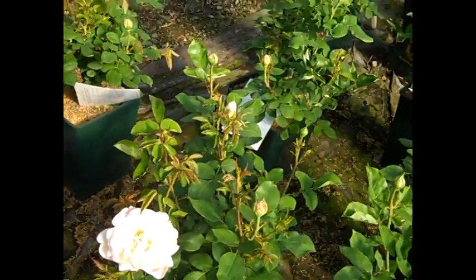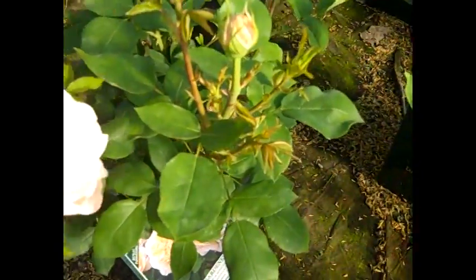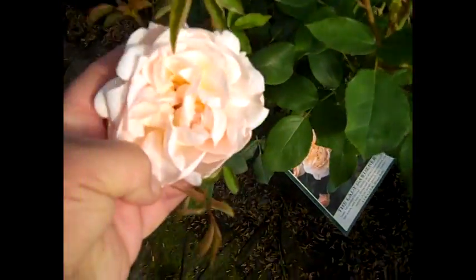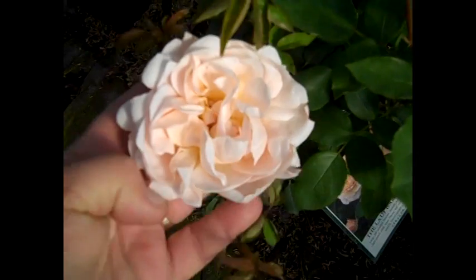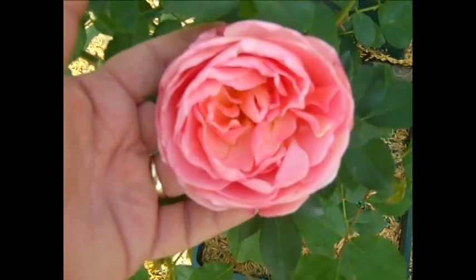They'll be in color, and this one is Lady Gardner. You can see the size of this flower. Look at that. Nice, beautiful peony flower. Here's another look at a pink, and the fragrance in here is just incredible.